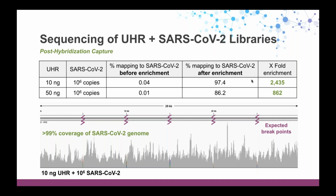Okay, thanks. And we have another question from the audience. What would be the advantage of this approach versus an amplicon approach? I'd say amplicons have the benefit of speed, though you still have to sequence. Though the hybridization capture doesn't have any of the limitations of amplicons.